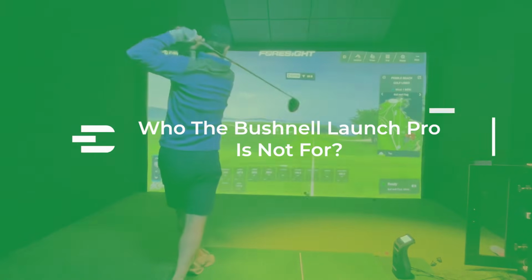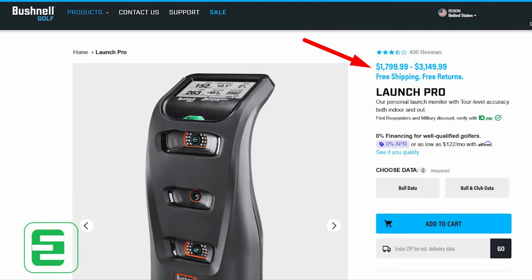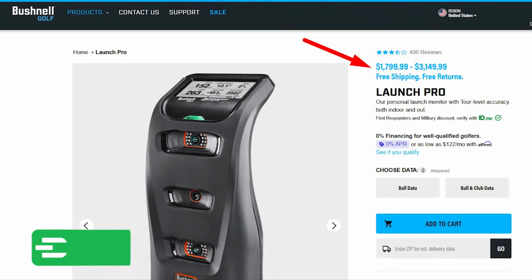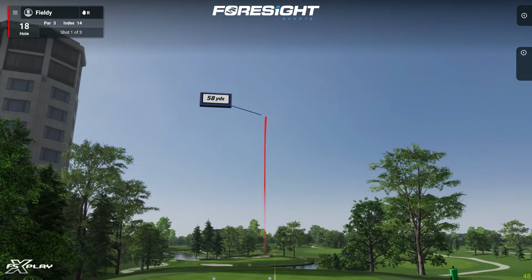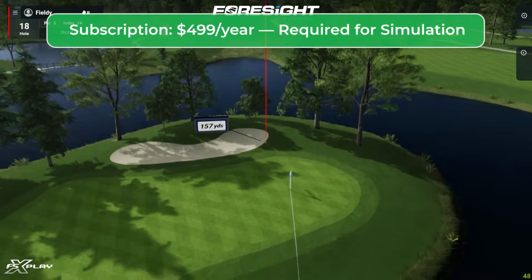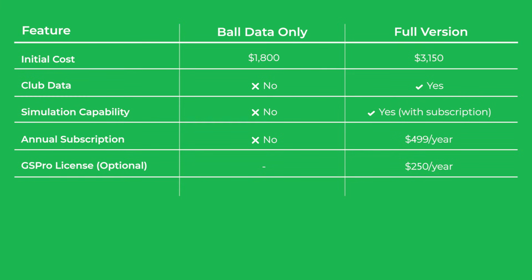If you're trying to build a simulator setup on a strict budget, the Launch Pro might look tempting, especially with the ball data only version starting at $1,800. But here's the catch: if you want any sort of indoor simulation or app integration, you're going to have to pay that $500 per year for the subscription. And if you want club data, you're going to need to upgrade to the full version for over $3,100 at the moment. And if you want to use the simulation software like GSPro, that's the additional $250 per year.